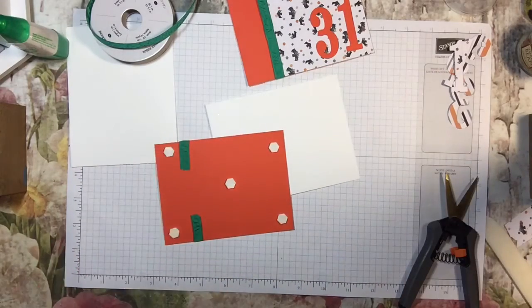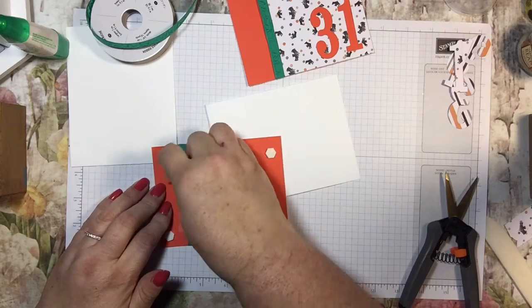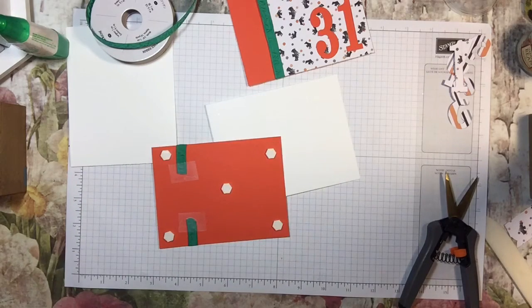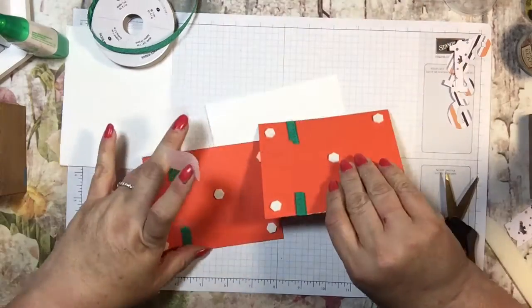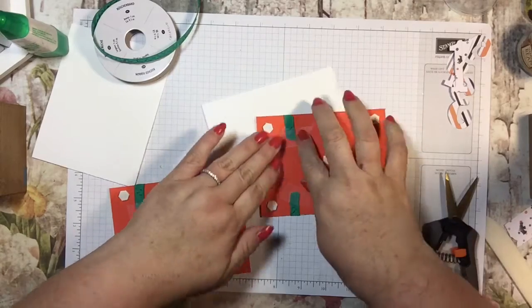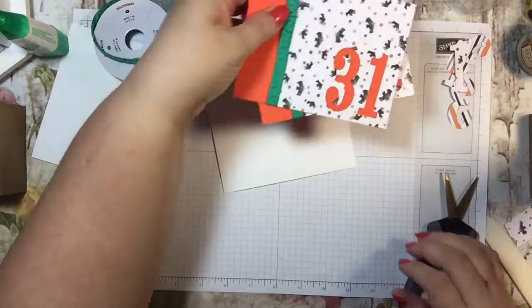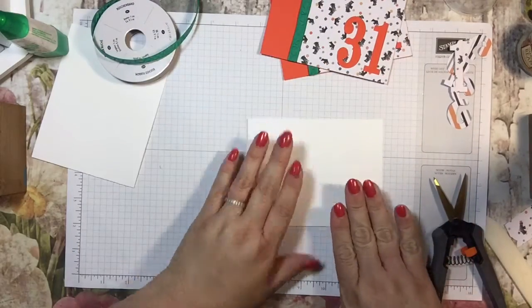And I think just to make sure that that ribbon stays, I'm going to take just a little bit of regular tape and I'm going to tape that and that. And that and that, just to be sure it's not going to go anywhere. And before I stick these on, I'm going to try to do something clever to the inside of this card.